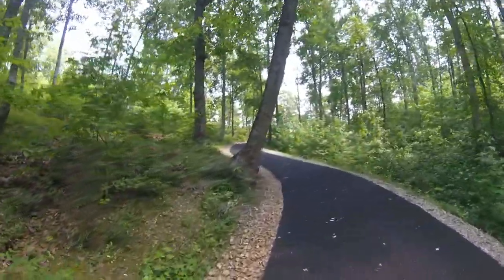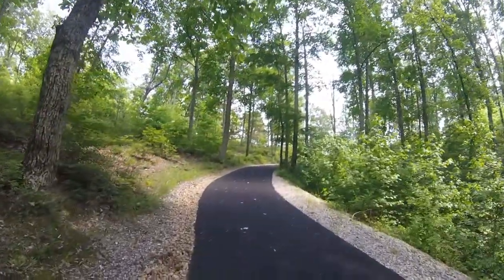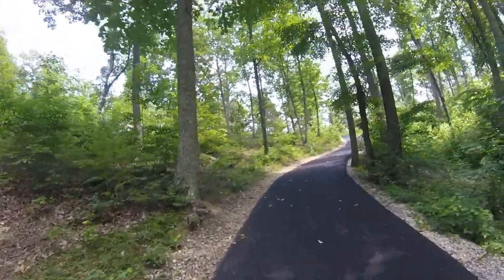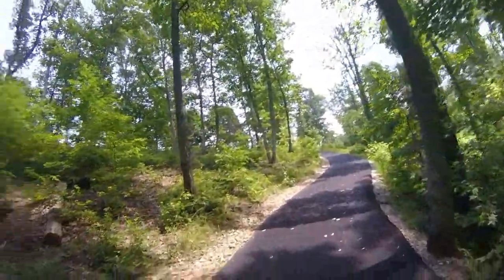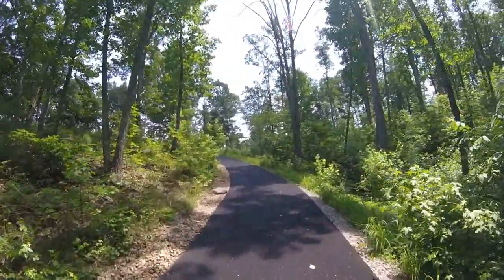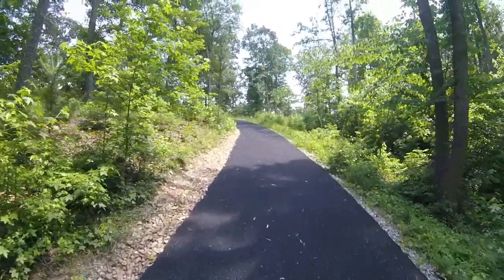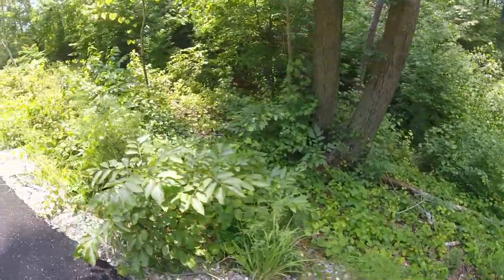Uphill we go. Uphill we go. Makes you almost feel like how they felt climbing this mountain. The only difference is I'm not carrying a hunting rifle and all the gear on me like they were. Oh, a bunch of them.